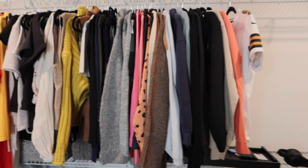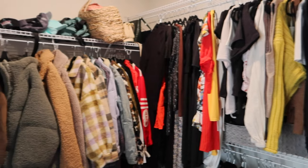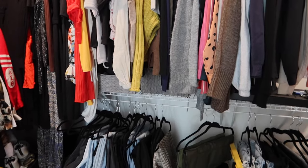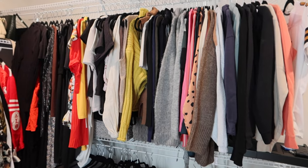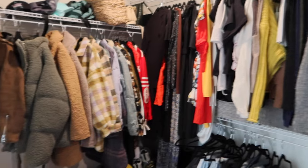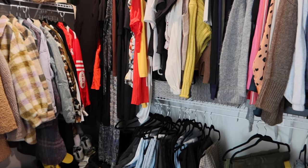Okay, so I'm back at it again. It's the next day. I went in and I hung up all my clothes that I had in bins and boxes. I still have some clothes that are getting washed right now, so I'll hang those up when that is done. But I'm about to go in and organize my closet, put the clothes how I want them to look.